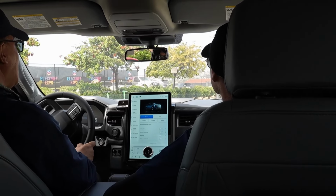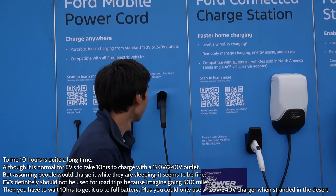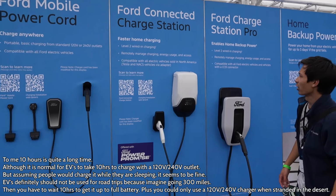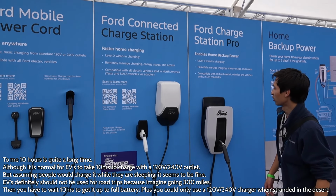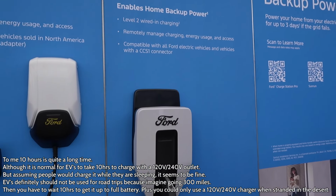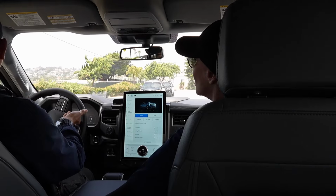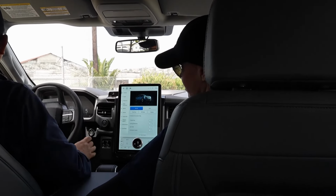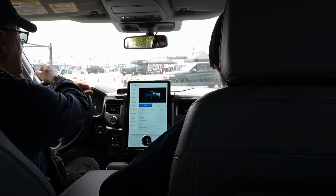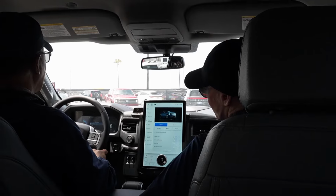So you need 240. There are a couple of different ways. You can do the 240. You can install the charging stations at your home. It will take you about 10 hours to charge the car. Or you can use the fast supercharging stations. In that way, it will take you about half an hour to charge 80% of the car. They call them supercharging stations. And now we also can use Tesla charging stations with a special adapter.